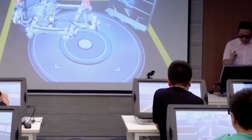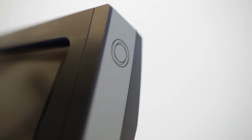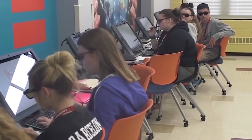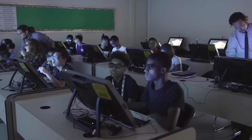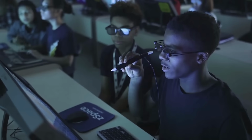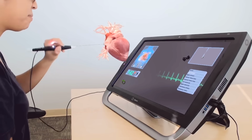The laptop works in conjunction with special glasses, which allow you to pull out images from the screen. Objects become 3-dimensional, and then with the help of the controller, they can be moved and even edited.